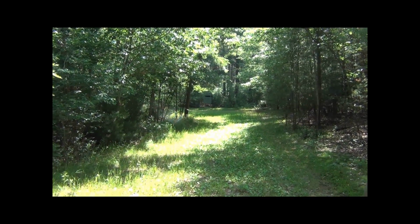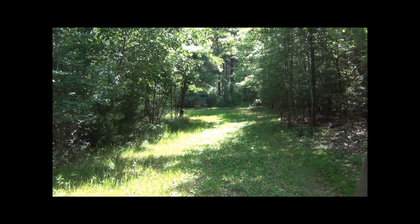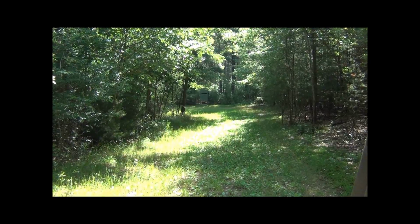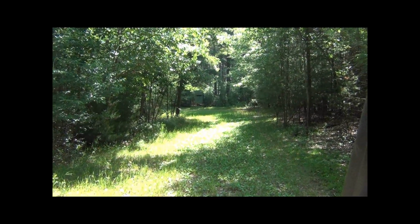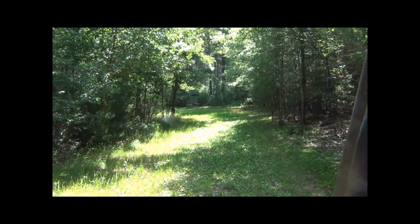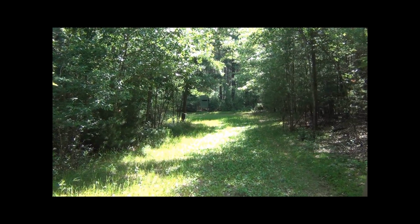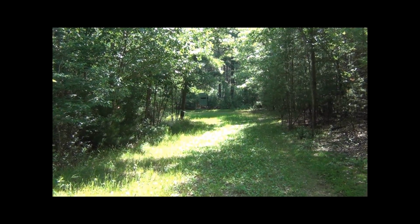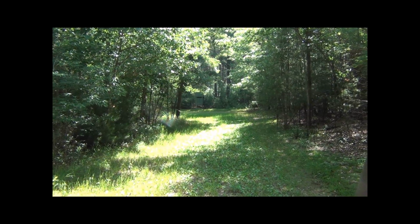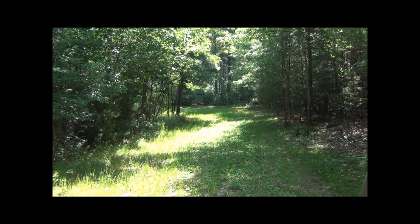Okay, we have a shooting station located on the east side of this food plot, and this is where the big 14-pointer was harvested on the second day of Wisconsin's 2012 rifle gun season. Made a very happy hunter, and beautiful location, well maintained, well thought out as we continue our trip through the woods.